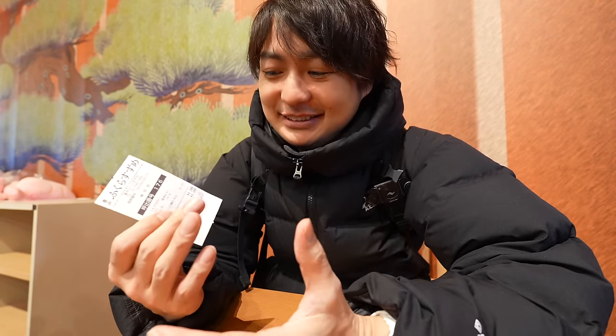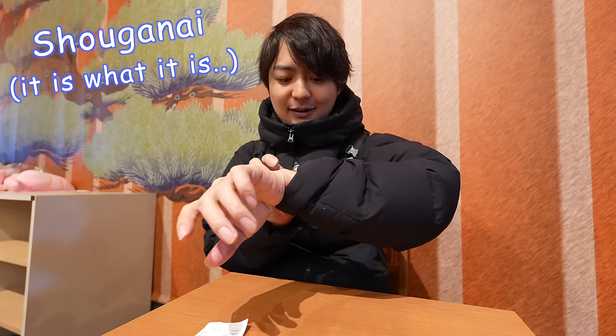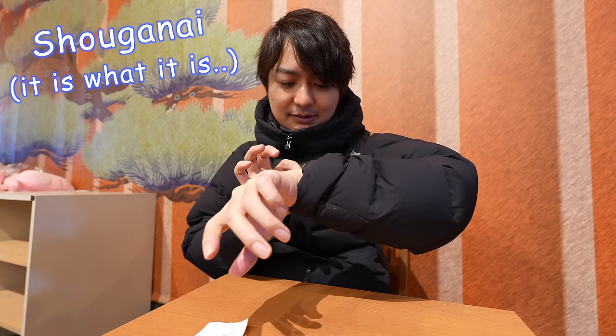Well, to be honest, when I saw that info on the internet, I was expecting more expensive prices because, you know, everyone was saying it could be a tourist trap. However, after checking the price, I realized it is pretty similar to most travel spots in Tokyo. If people not living in Tokyo see the price, it feels expensive, but everywhere in Japan, the inflation is finally coming and everything is becoming more expensive. So it is shogunai.